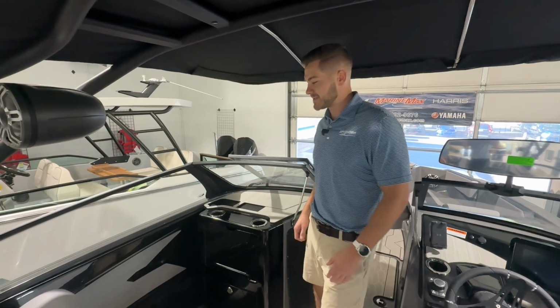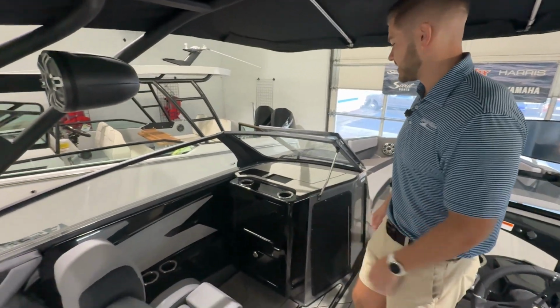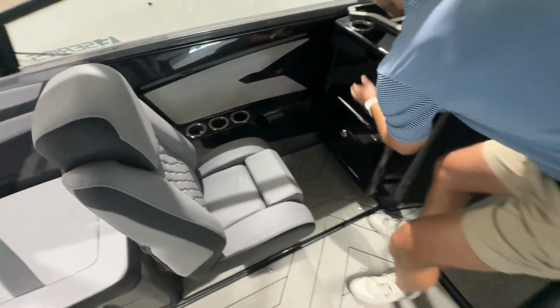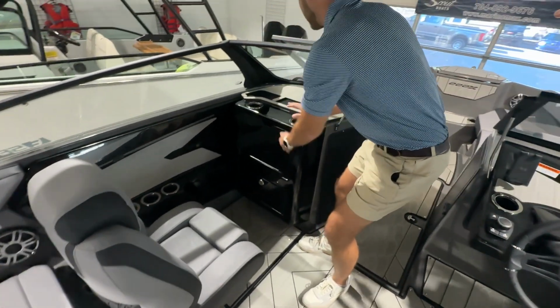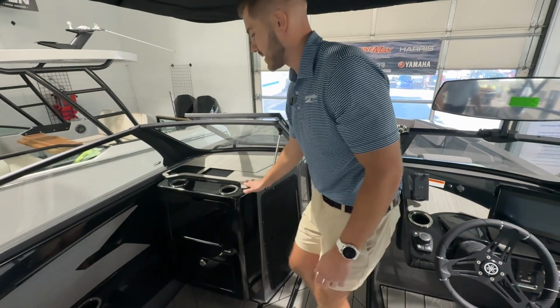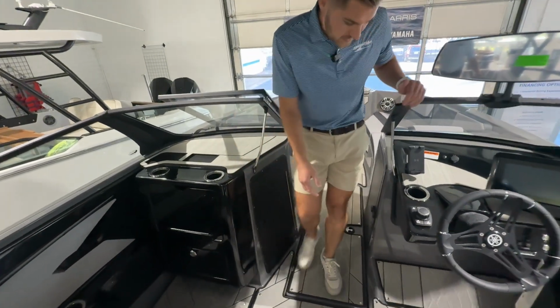All right, moving over to the passenger side here, you'll see you have a nice captain's chair, very comfortable. You also have a glove box here, extra glove box here. Some cup holders, another wireless charging pad for your phone. Nice non-skid up here to put miscellaneous items.